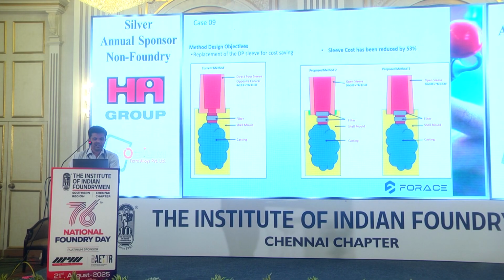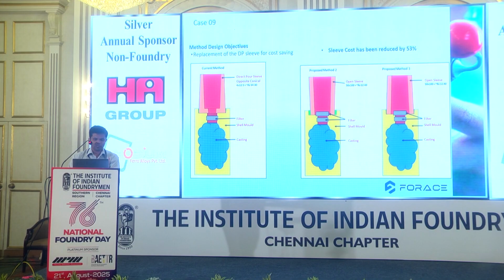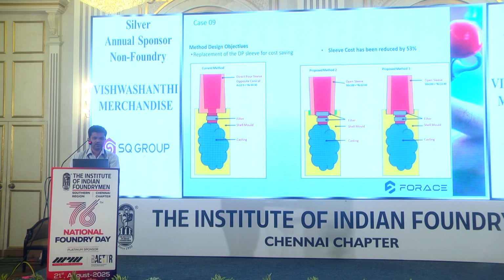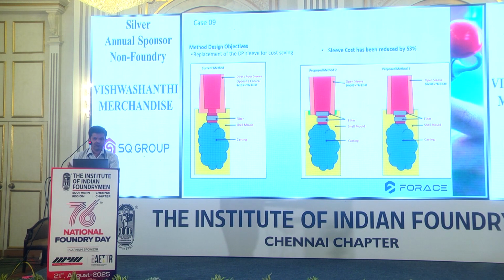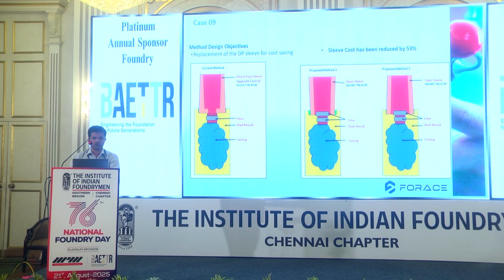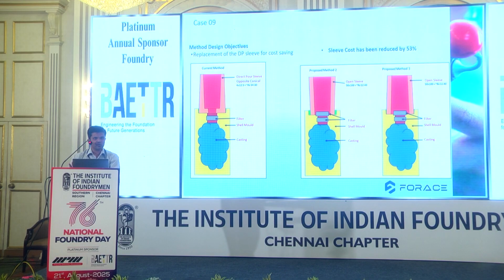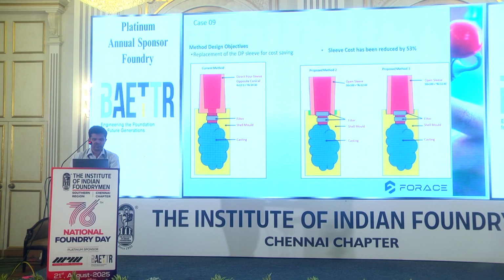This is one typical example of shell molding, where the filter and the direct pour sleeve had been used by the customer, costing around 35 rupees. What we have done is change the same modulus and same volume sleeve to an open sleeve, and the cost has been saved by almost 50%. The results are the same.